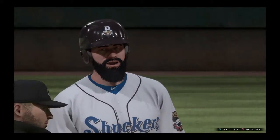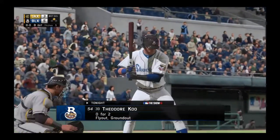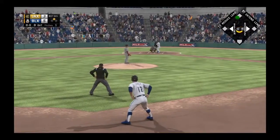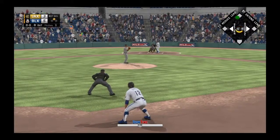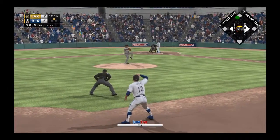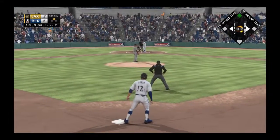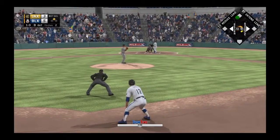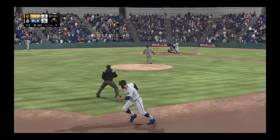Now batting. Well, he smokes this ball right here. This is a fastball, and he's right on it. Drives it right into the left center field gap, and he's going to wind up on second with a leadoff double. From the stretch, Theodore Koo stands in for the 3rd time now as he takes a look at a ball. It's 1-0. Swing and a miss, 1-1.